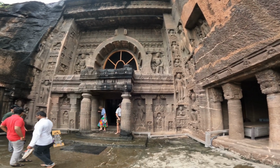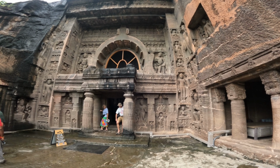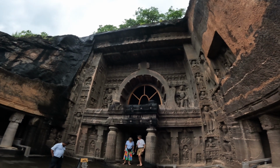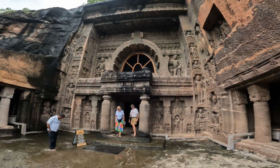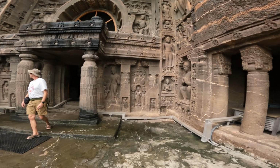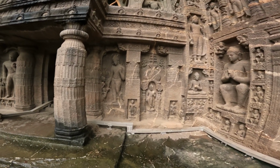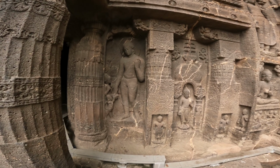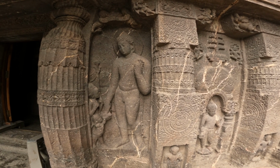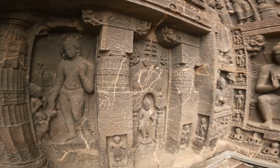As you can see, it's beautiful carvings. Wow. Let me show you a glimpse of this. In these carvings, you see the whole of the entrance.